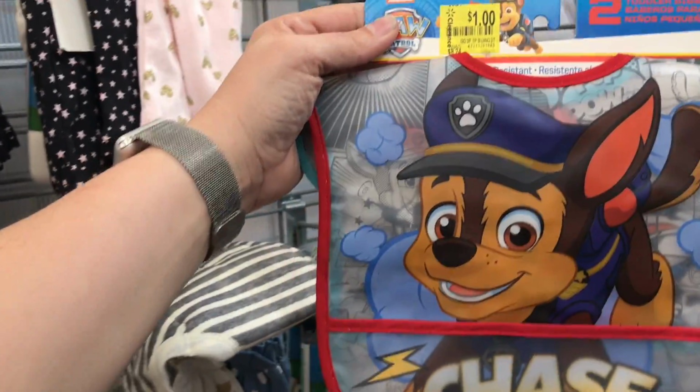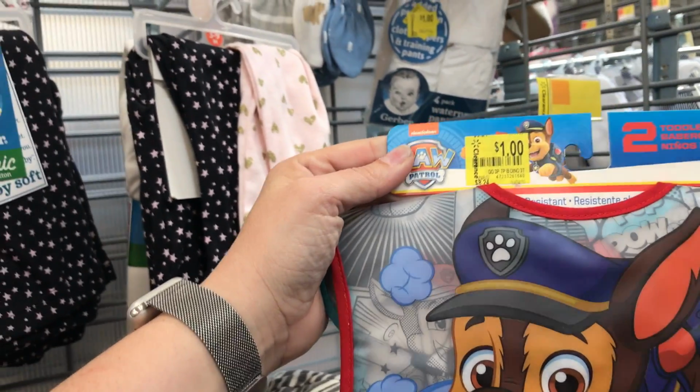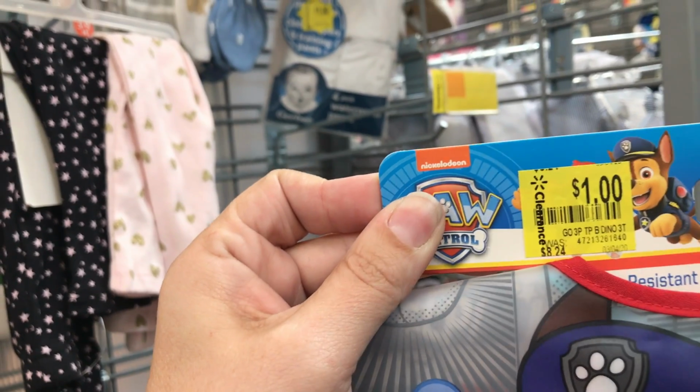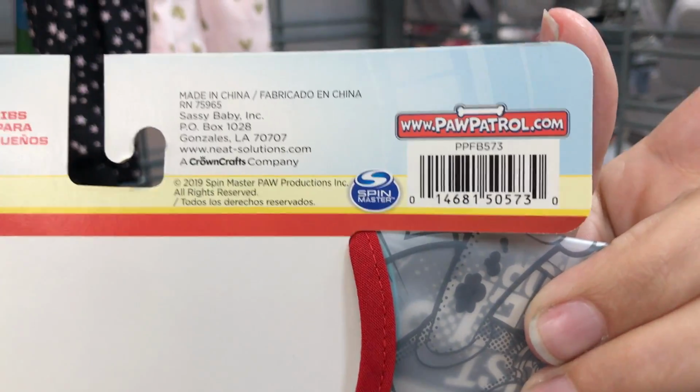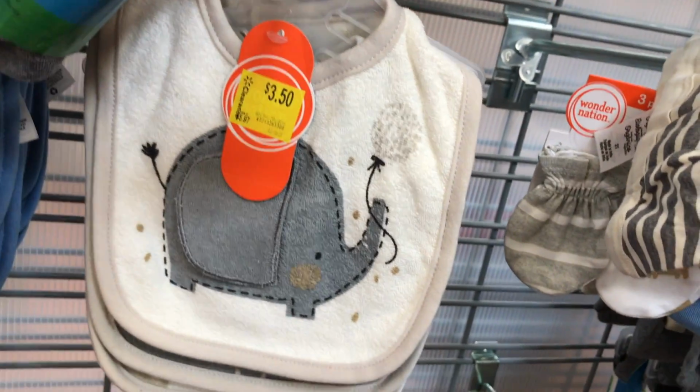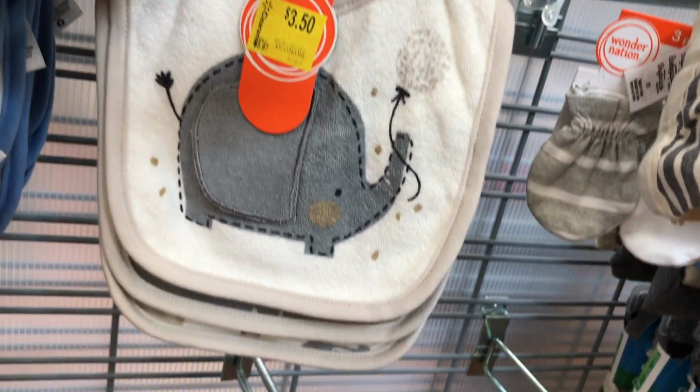And then they have some bibs. You know, I have to tell you, I have more than enough bibs. None of my children really like them. Anyways, these are $8.24 and they are now $1. I think Luciano's over there singing to you guys. And then they have some more bibs. These are $3. These here are $3.50. Those are super cute.